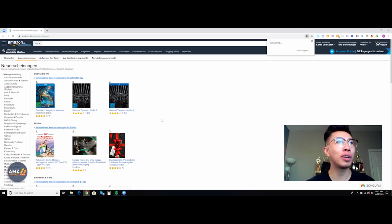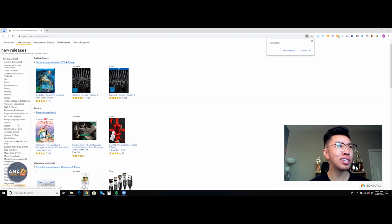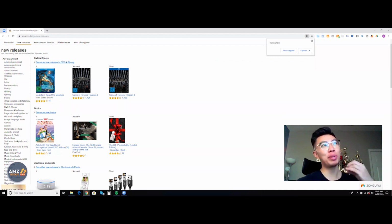Google Chrome will automatically start translating this, so don't worry if you don't know German. I personally don't know German. So these are the new releases, and it breaks it down by department, as does the US market one, if you're familiar with that, or the Canada one. You would go one by one down each of these departments depending on what you are looking for, and which niche and category you're looking to sell in.